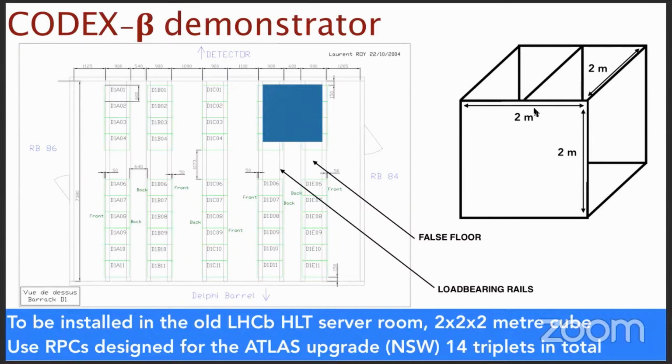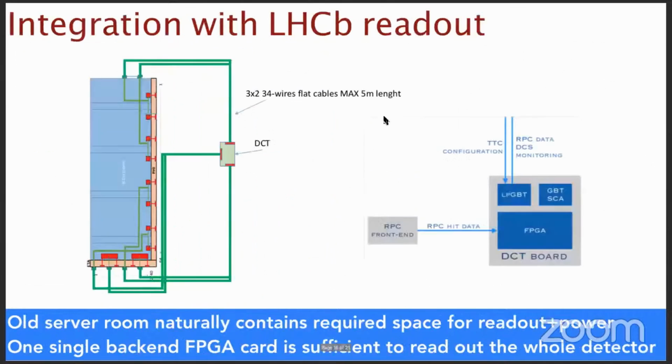And you see you have a cube, and then inside the cube there's just one layer here as well, which then allows us to observe things that decay inside. They leave a few hits then. So this is going to be integrated. This demonstrator should also validate the readout. Since LHCb is triggerless, and since the RPCs for the Atlas upgrade end up using more or less the same protocol that LHCb is going to use for its upgrade for the readout, we can send the data to the same backend readout boards that we're using for the rest of the LHCb detector. In fact, for the demonstrator, one backend FPGA card is enough to read out and maybe even reconstruct. This is under investigation.